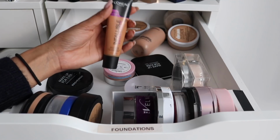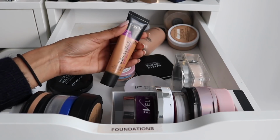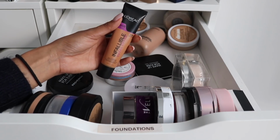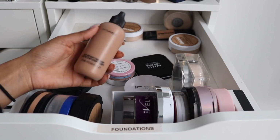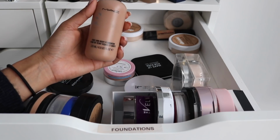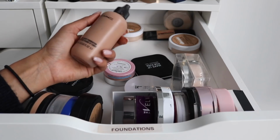I'm gonna try it out tomorrow, see how I feel about it, and if I don't like it, I'm gonna get rid of it. But if you are looking for a full coverage, high quality foundation from the drugstore, the Total Cover is awesome. Okay, we also have the MAC Face and Body Foundation, and this is in the shade C6. Now, this foundation is amazing, but again, it is so old.